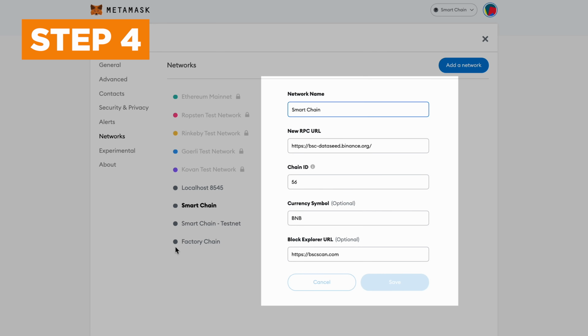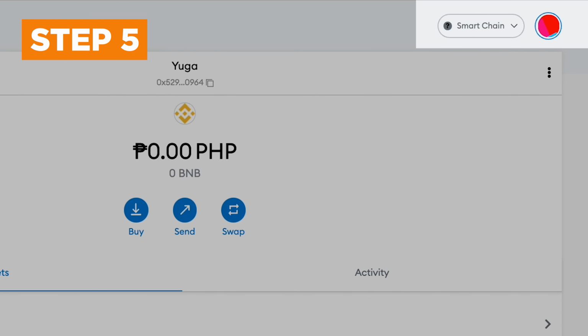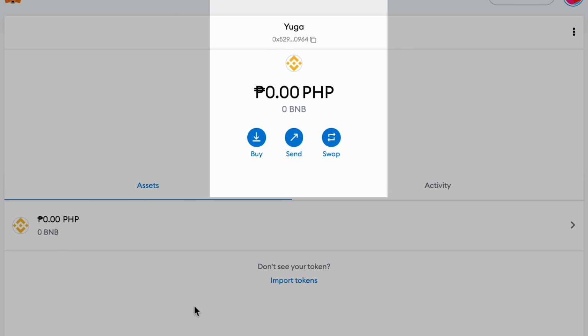Step 4. Add the following details. Step 5. Click Save and return to the main menu. You'll notice two things. The network has automatically been set to the one you just entered, and then the units are no longer denominated by Ethereum but in BNB.